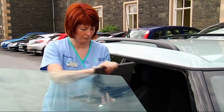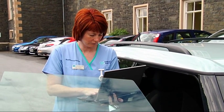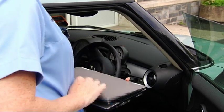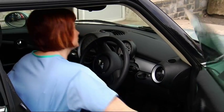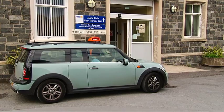I would use the laptop with a MiFi, so I connect into the Trust system, and then that takes me into the ECR. I have a work list where I have my own patients and one of my colleagues' patients on that list. If I arrived at a house and the patient wasn't there, I can see if they've landed in A&E as well. I can see if they've got a pending outpatient appointment.